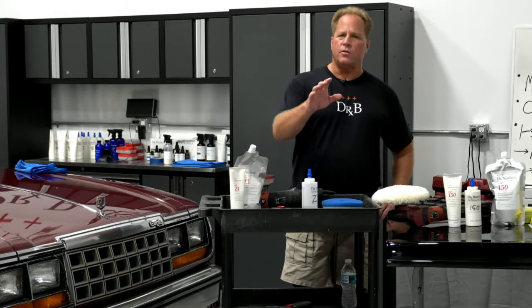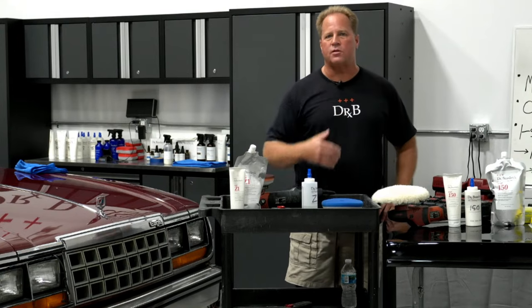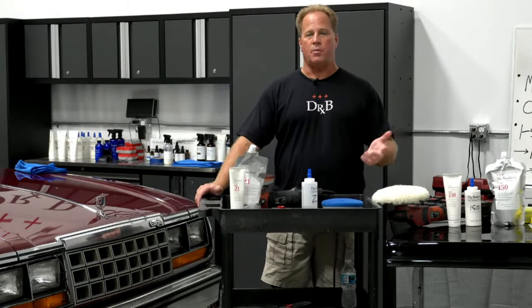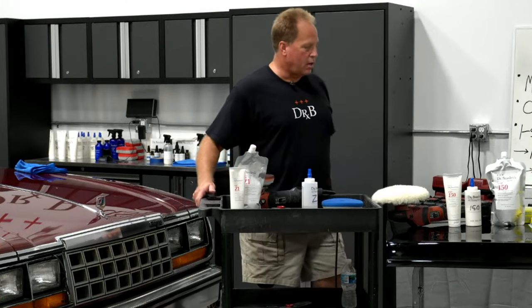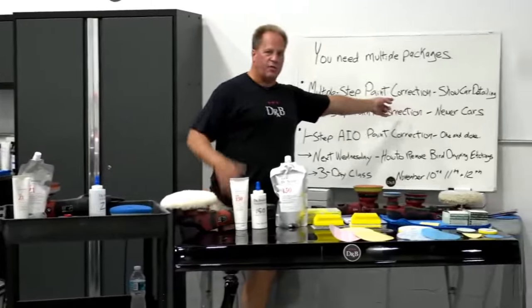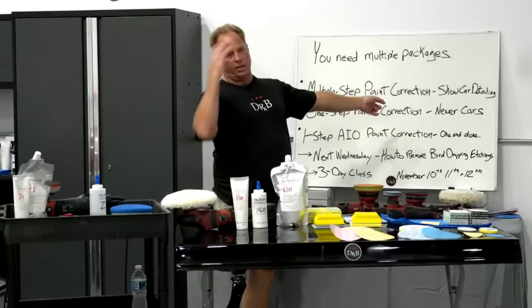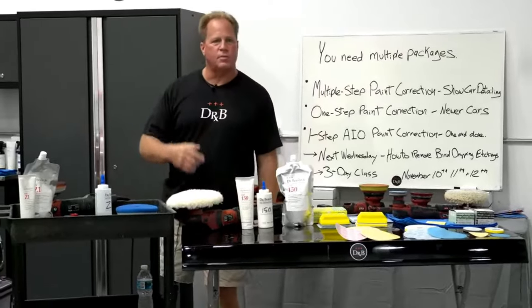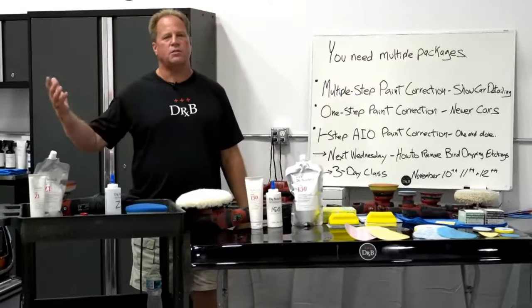And if you're not doing this for money, by the way, if you're just an enthusiast, most households have two or three cars, maybe a motorhome or boat. Say you've got a motorhome, maybe you don't want to do multiple step to something that's 40 feet long down one side, 40 feet down the other side, and the front and back cap. Well, here's a way to knock it out in one step and still create professional results.